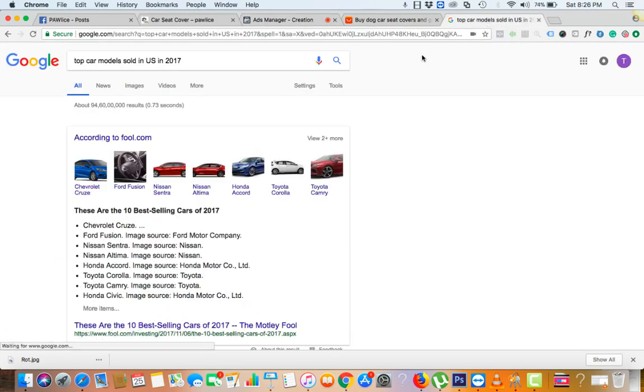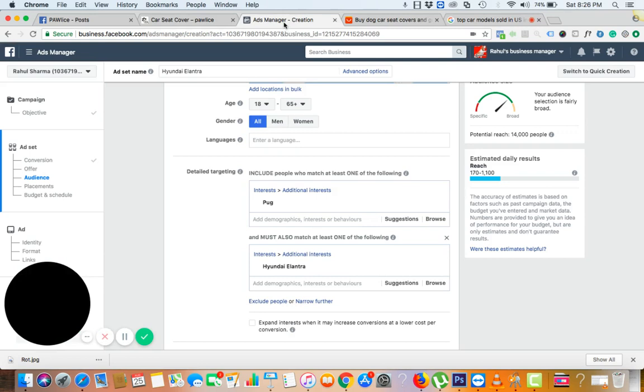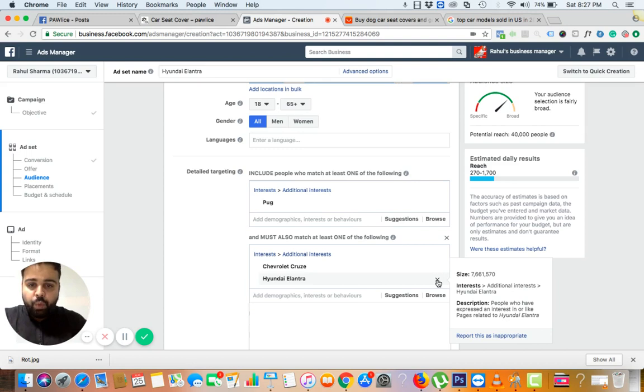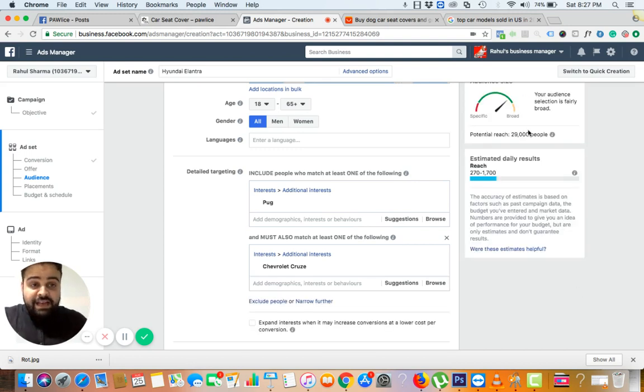Let's see, we're going to change it to Chevrolet Cruze here. Do we have that? Yes, we have Chevrolet Cruze, and we are going to remove Hyundai Elantra. Make sure you have one breed and one car model in one ad set. So we have 29,000 people. These are the people who own a Pug as a dog and they drive a Chevrolet Cruze.